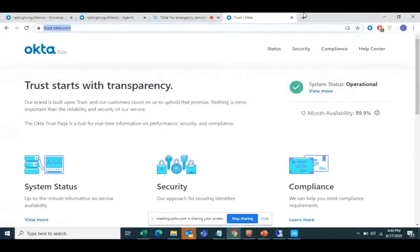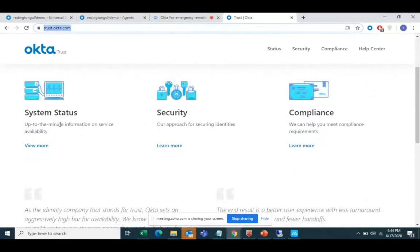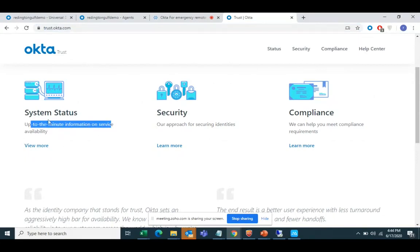Okay, so in the meantime, I will now start the demo. I hope everyone can see the screen. This is the website, Fayaz, where you can check all the compliance, security and system status. This is up-to-date, minute-by-minute information on the Okta data center, whether there was any issue or not.